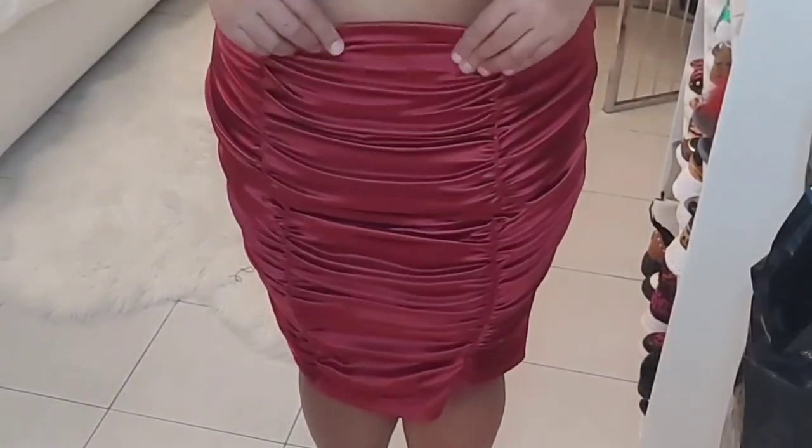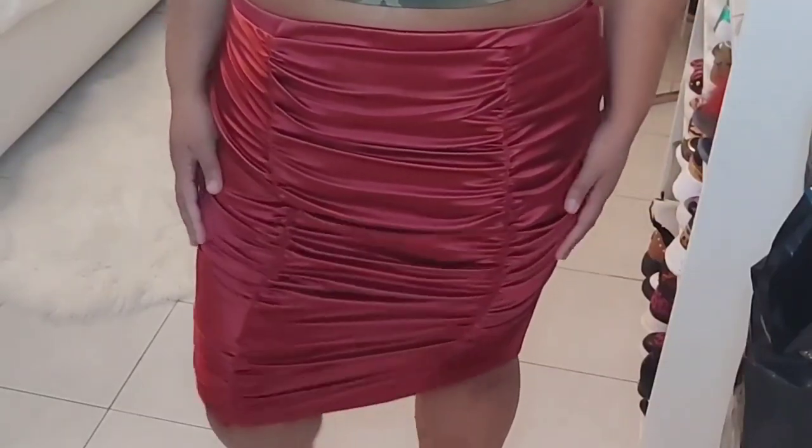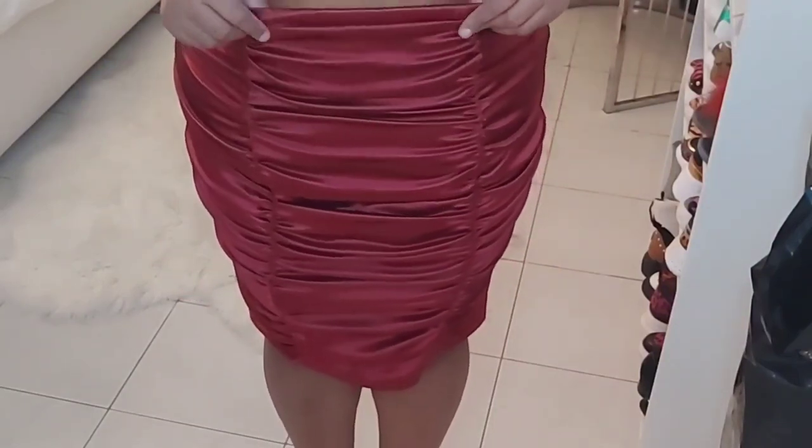Now guys, this skirt, I love it. This is from Shein. It is actually from the maternity section. The reason why I got it from the maternity section is that I find that some of them, the waist of the skirt can be very tight and uncomfortable. And I wanted something that was going to fit more loose. I didn't want it to be squeezing into me.